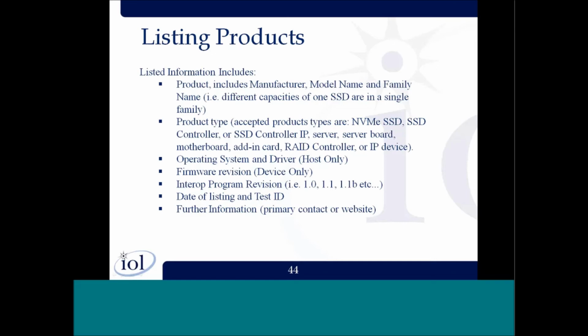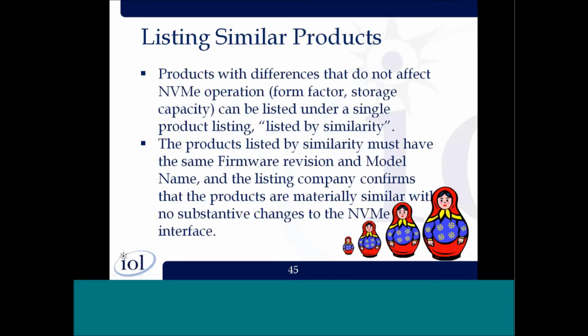Now everything that we do at this Plugfest will be for Interop program revision 1.1b, but again, when you go to that integrators listing page, you'll see some of the older revisions of the program and the products that were listed for those. The date of listing, and then the further information is just an opportunity, if you wanted to link to the data sheet or provide some kind of contact for people to get more information about that product, you can do that there. So this is the information that ultimately gets put up onto that NVMe integrators list. Now, one question that we get a fair amount is, well, what if I have a product that's very similar?